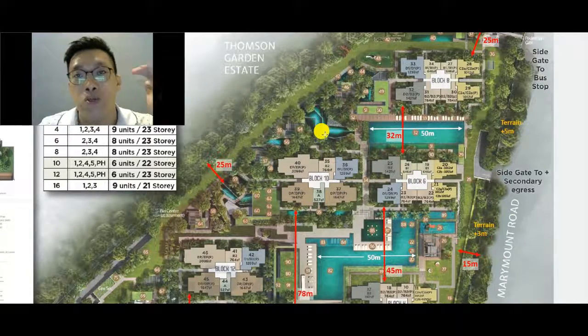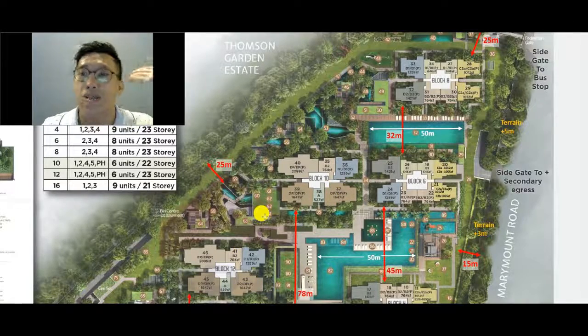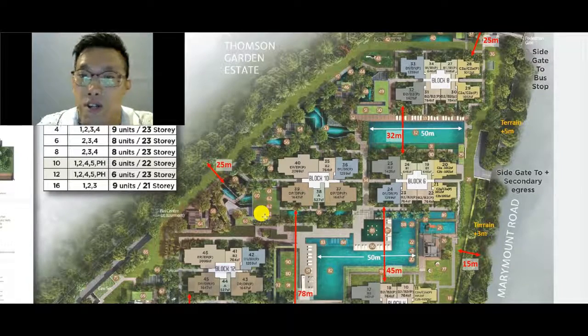And they actually also have this Sky Garden, which is only available at block 10 and block 12. So the Sky Garden is actually on these two, so you can actually go up. There's an observation deck. I think you can book it for your private function or something.